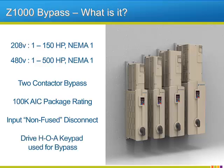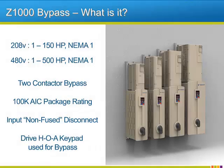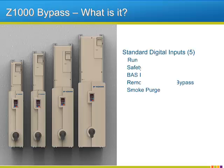Operation and programming of the bypass will be with a single HOA keypad that will relocate from the drive cube and be installed in the middle of the bypass enclosure cover plate, placing it more at eye level for most bypass installations. The bypass interface board will have as standard a run input, a customer safety input, a BAS interlock, a remote transfer to bypass input, and a smoke purge input.